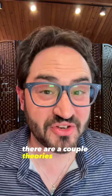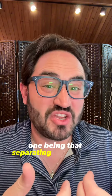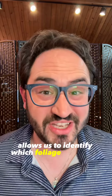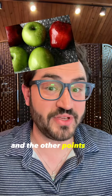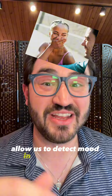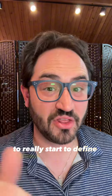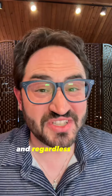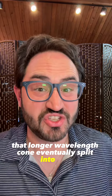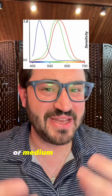And there are a couple theories as to how specifically this was advantageous, one being that separating greens from oranges and reds allows us to identify which foliage is good to eat, and the other points out that reddish hues in our skin allow us to detect mood in another person, and you need those 3 receptors to really start to define those different hues. And regardless of the specific reason, that longer wavelength cone eventually split into 2. One that we now call red and the other which we now call green or medium wavelength.